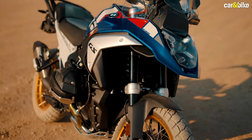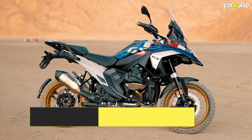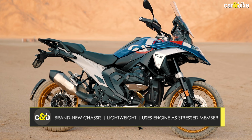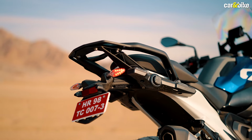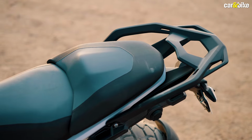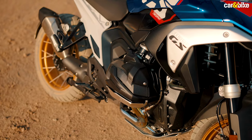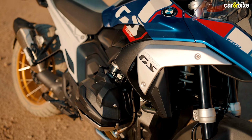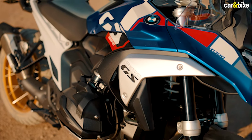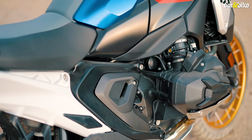It is evident that BMW has extensively worked on the chassis and the engine. There's a compact pressed steel chassis in play that uses the boxer twin as a stressed member. Then there's a die-cast aluminium subframe. Not only is the chassis stiffer, but it is quite lighter too. Next comes the 1300cc boxer twin unit, which has been reworked completely, and the displacement increases by 50-odd cc. The internals have been reworked fully with an increased stroke and a reduced bore.